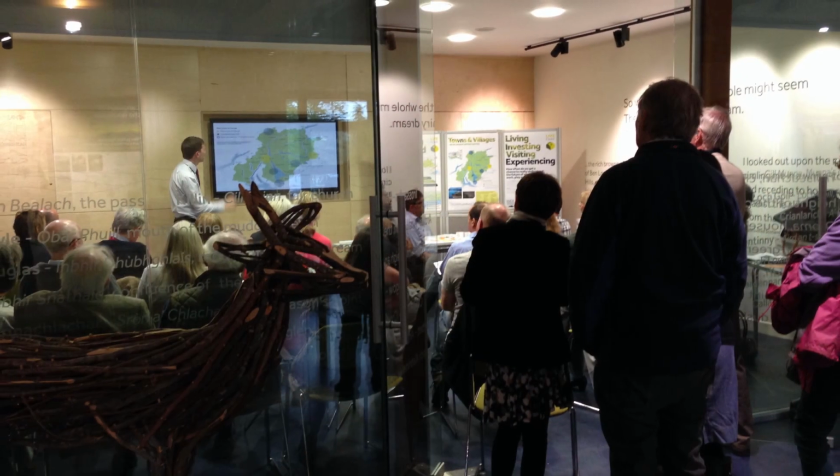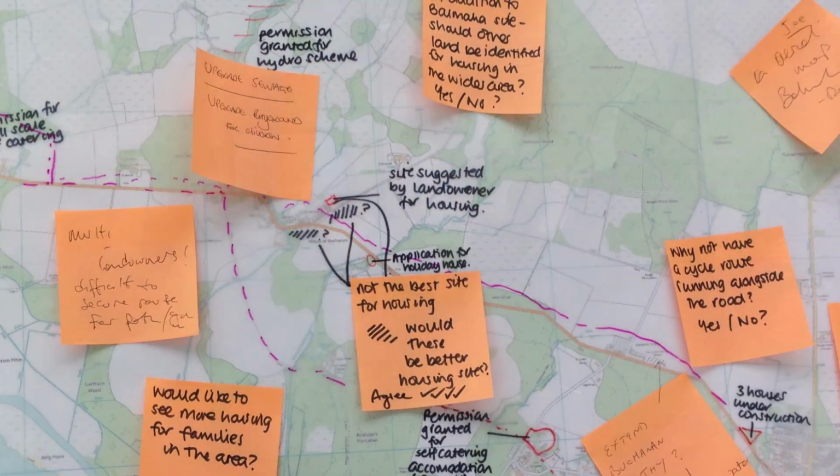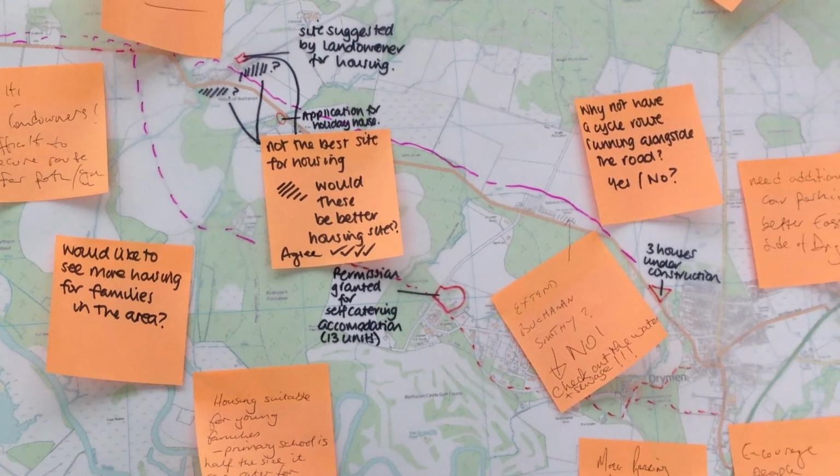For East Loch Lomond, we held a couple of workshops, and we brought together landowners, public bodies, the community and ourselves, and we had quite a 360-degree conversation. In these workshops, the community members would maybe say, this is what we think, and the landowners would say, well, this is what we want to do. The community would say, well, we're not okay with that, but we'd like you to do this.